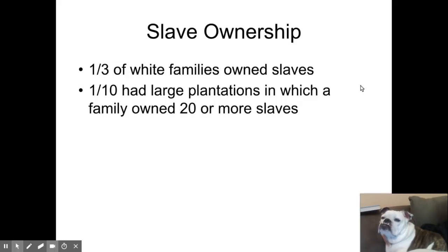Slave ownership in the South. About 1/3 of white families owned slaves. About 1 out of every 10 had large plantations in which they owned 20 or more slaves. You think of a lot of people in the South having slaves, but in actuality, most weren't rich enough to have slaves. Most were poor farmers who were trying to get by in daily life, and only about 1 out of every 10 large farms had those large plantations that you're thinking about.